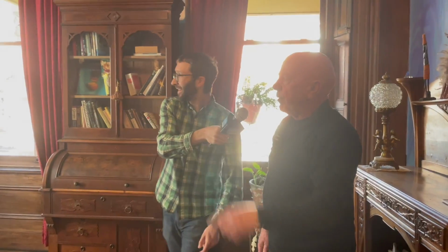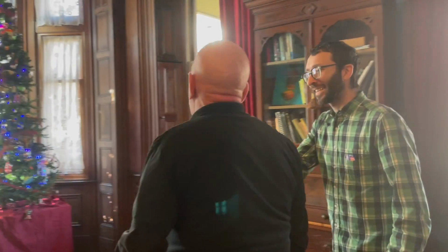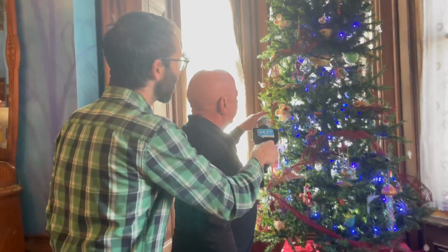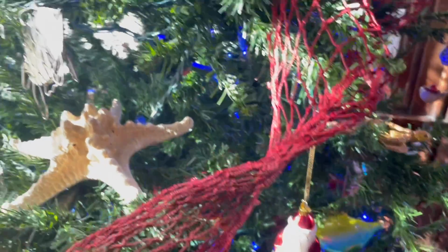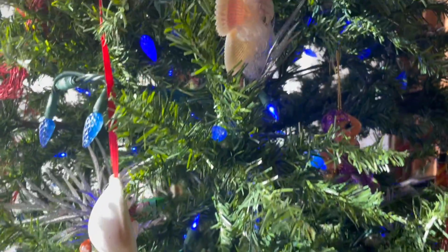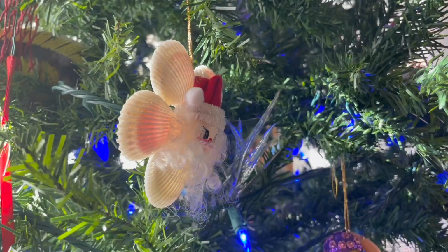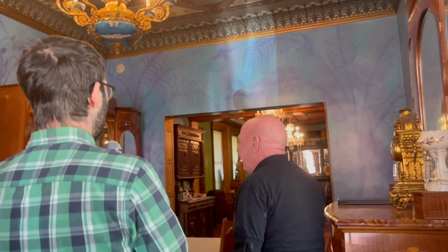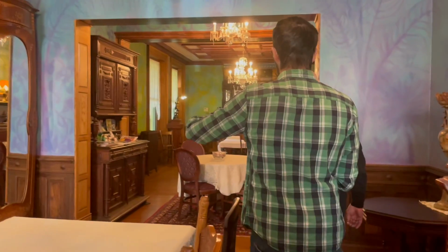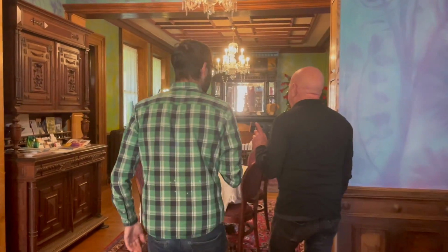Wow. I have my Caribbean tree, which is also very fun. It's all hand-painted fish, seashell ornaments, and all kinds of unique decorations. Yeah. And instead of using regular garland, I cut real fishnet, cut it into strips and spray painted it red. This dining room just goes on forever. I mean, at some point, do you think they would have had a table going all the way down and have 50 people over for dinner?